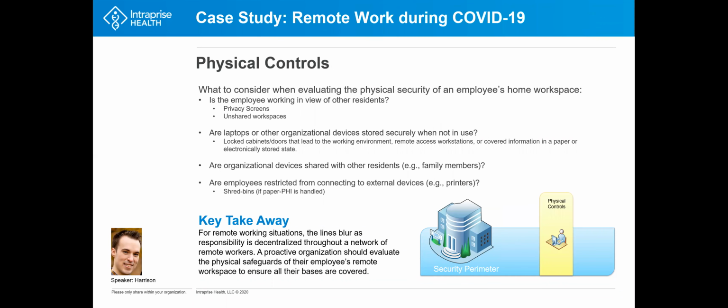It's also important to evaluate physical controls to ensure that controls which are specified in policy and process are implemented. There are various physical controls to consider when evaluating the physical security of an employee's home workspace. For example, is the employee working in view of other residents, or is the employee working in a secluded office space? If the employee is working in view of other residents, does the employee's device have a built-in or removable privacy screen? Are laptops or other organizational devices stored securely when not in use? Are they stored in a locked cabinet or even a locked drawer?